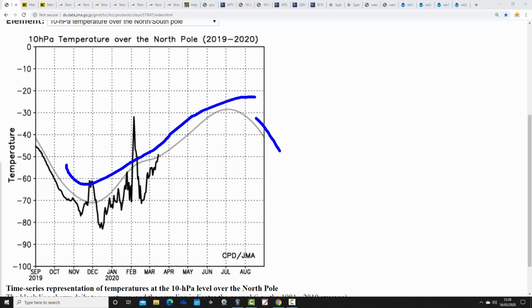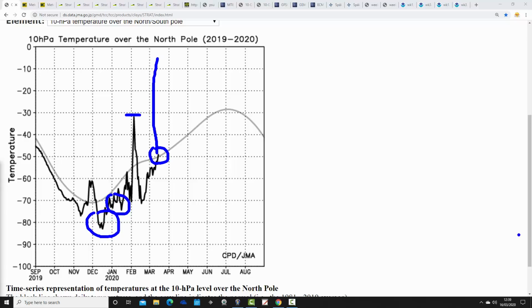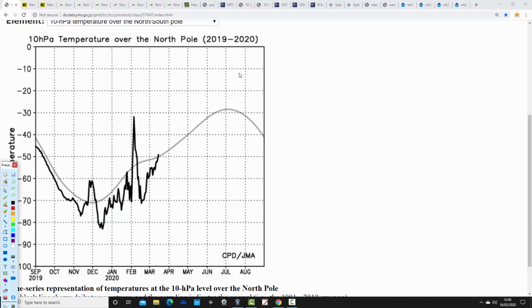Through most of this season, temperatures have been significantly colder than average. This is from the JMA, of course, by the way. Temperatures have been significantly colder than average at 10 HPA most of the season, except at the beginning of February. We did get a little bit of a warming of the stratosphere then, but you'll see that right now we are around average. Actually, we've returned to the grey line, the trend line, and so temperatures at 10 HPA are around average. That black line is going to keep increasing over the next few days, and it's going to move up, and it will do something a little bit like that. It'll look quite dramatic, I think, by the time we get through to the weekend.